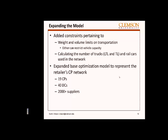Okay, 16 million variables. 3 modes of transportation. Okay, 48 million variables. Now, not every CP can connect to every DC. Not every supplier can connect to every CP. So it's a lot smaller than this 48 million. But the combinatorics, these combinations here, this is a field called combinatorial optimization. All of these different combinations really make things blow up very quickly and render solvers completely useless.